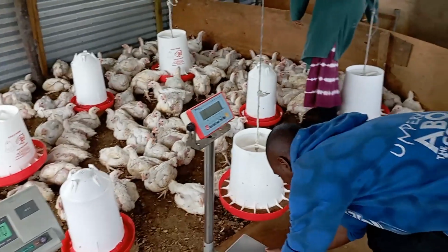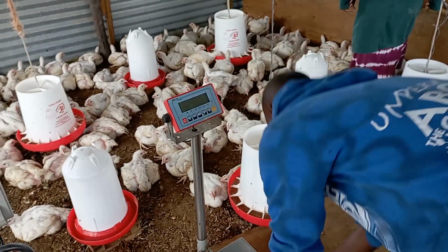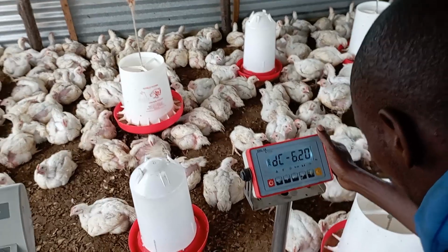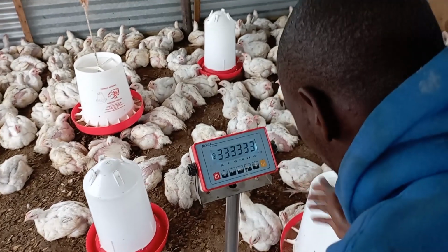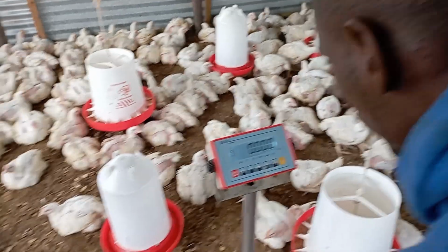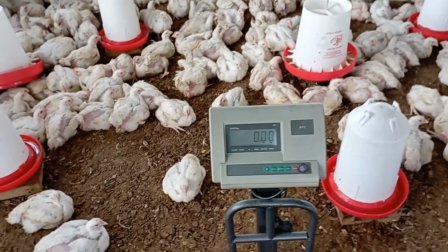So obviously we are going to set up the machine as the weigh scales, as you can see what the farm manager is actually doing. And that one is okay. Let's go to the next one.